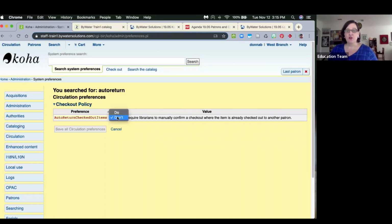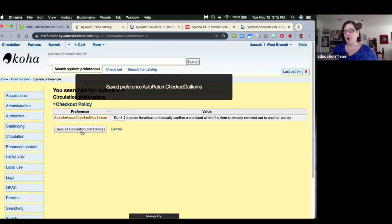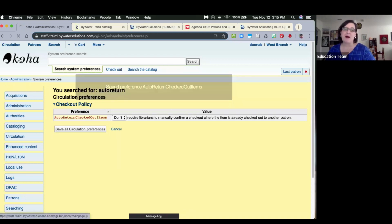If you want to enable this, no, and I said that backwards. It will by default be set to do require librarians to manually confirm a checkout. For our examples, we're going to go ahead and set it to don't, so you can see how this behaves if you turn this one on. Again, it gets really confusing as you try to explain some of these. So the best way to do it is by example.